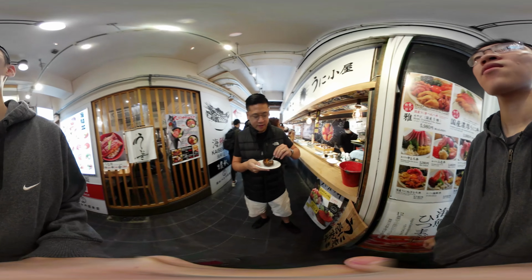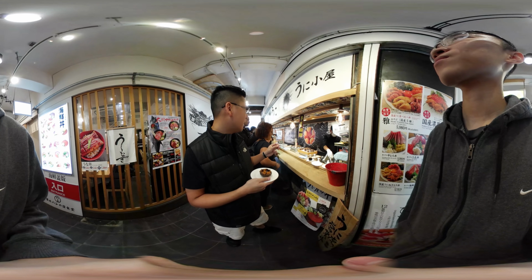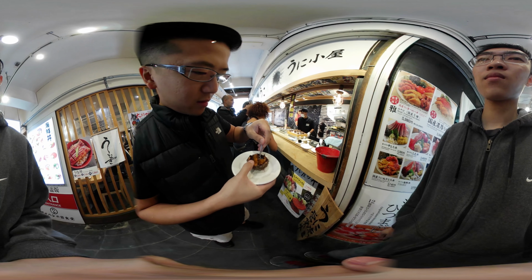We're going to go right in for some sea urchins. It's a sea urchin skin right here. They crack up fresh sea urchins and they rinse it off for you, and you get a little bit of sauce inside. This is what it looks like. And we're going to go right in.